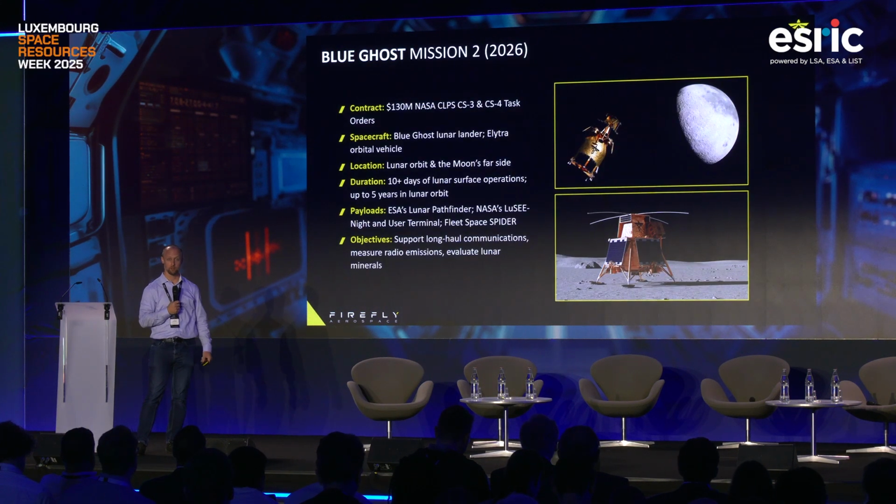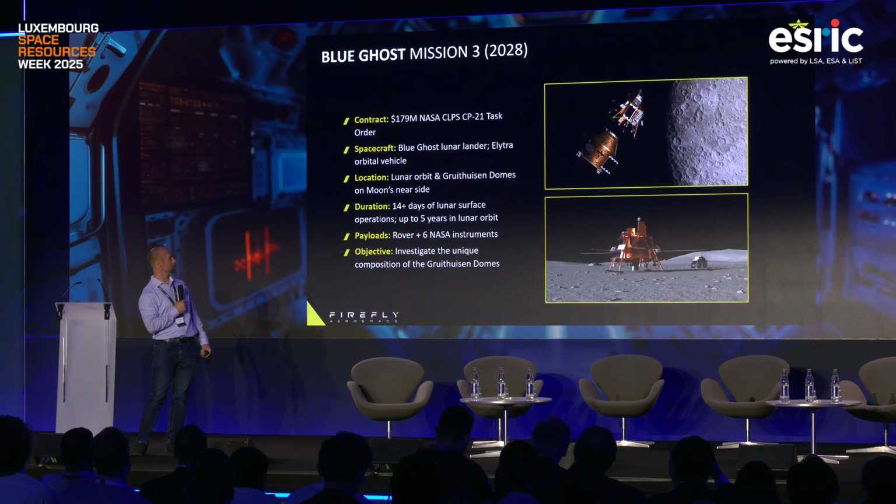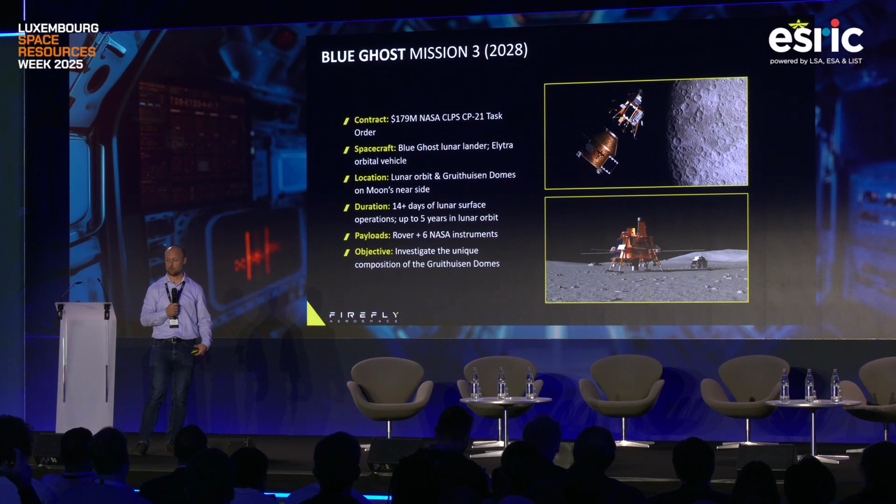And then I just wanted to shout out that we do have 2 more missions on the books. We've got one going next year to the far side of the moon, and then one the year after. Both of those are bringing orbiters with them so that we can operate on the far side of the moon as well as at the poles where there's no direct line of sight to Earth.